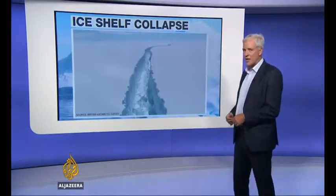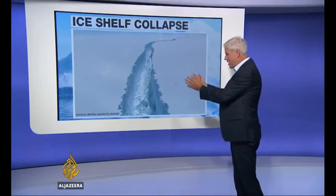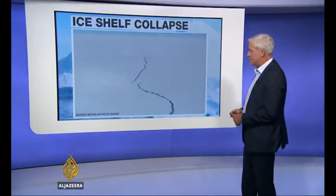Here's a glimpse into the fissure. You can see the gigantic forces of nature at work, ripping the ice shelf apart. And here you get a sense of the scale of the things, with the crack disappearing off into the distance.